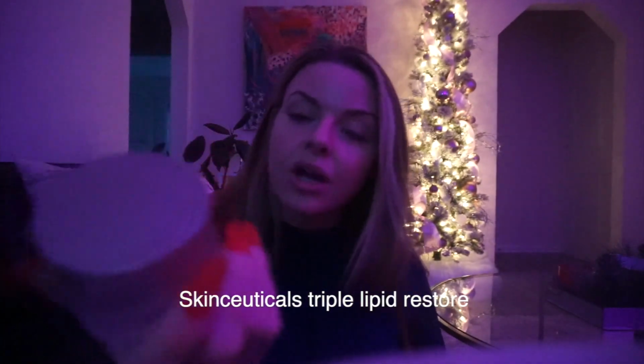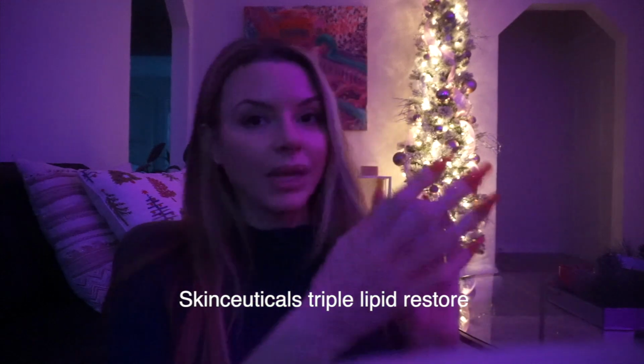But I am very reactive, and a lot of times I do see a reaction right away, and I'll know right away whether something's going to irritate me. This doesn't irritate me, and I do see a difference in the resurfacing component. It does help to resurface the texture of the skin, and over time it'll be even better. So yeah, loved this.